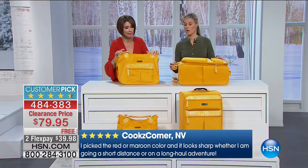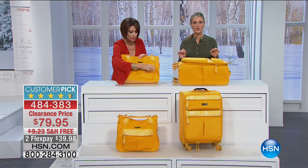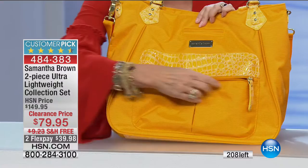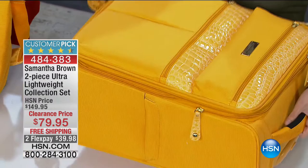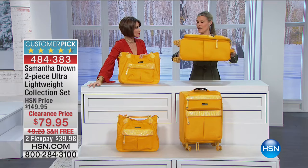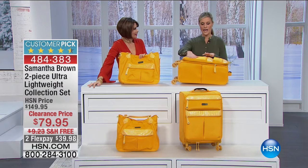Let's do it. So this is the 2-piece ultra lightweight. People really like that ultra lightweight, especially if you are wanting to bring this aboard the plane with you, which you can. This is a 21-inch upright, and then you also have your really cute tote along with it. When I say lightweight, this only weighs 6.2 pounds. It's really easy. So if you're wanting to put this in the overhead bin, you're not gonna struggle with that. This is only 1.75 pounds. Super lightweight.